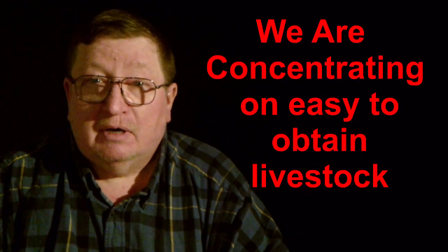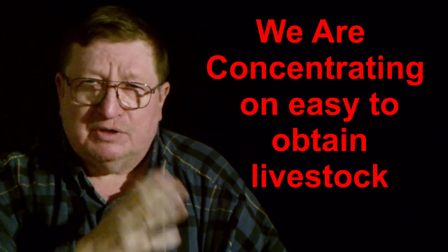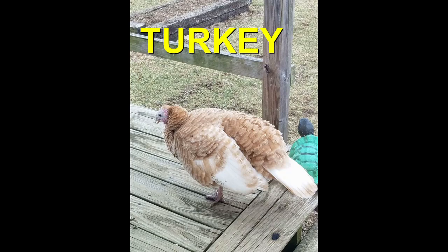animals on the homestead. Today we're going to concentrate on ducks, geese, turkeys, and rabbits. With those four, along with chickens and goats and sheep and pigs, you can really diversify the meat on your homestead and really do some things that can help you decide how to move forward. So with that in mind, let's look at what diversification and what each of these animals can do for you.